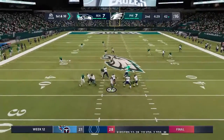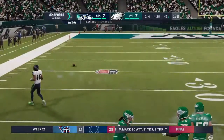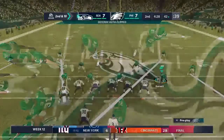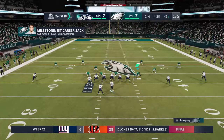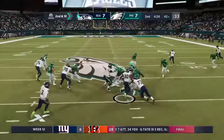Wilson after the play fake to Carson, and his throw's going to be incomplete. Tyler Lockett was the target there. And that'll bring up 2nd down, 2nd and 10. A very chilly day here, but no snow.